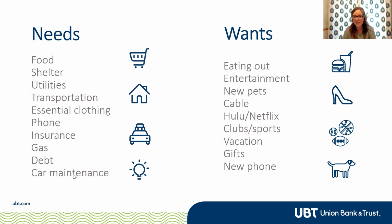And then car maintenance. Saving proactively for car maintenance, if it's in your budget, is a very wise thing to do, simply because if you need new tires tomorrow and didn't plan on it, that could be $500-$600 that you don't have. So planning proactively for that. Just because it's outside of those 4 categories, the food, shelter, transportation, and utilities, if you look on this needs list, it does fall into those categories, even though it may not seem like it, but it really does.